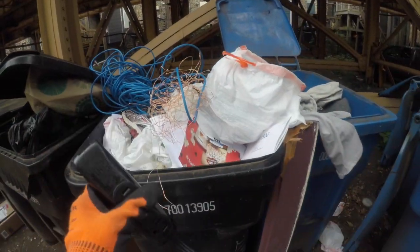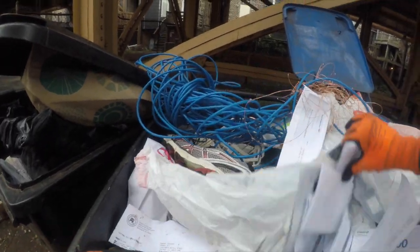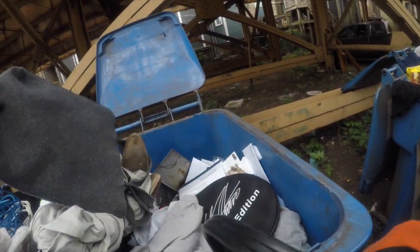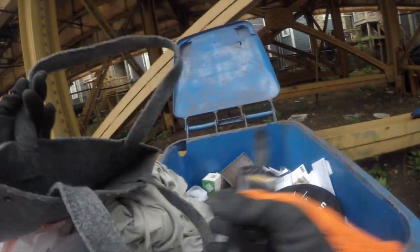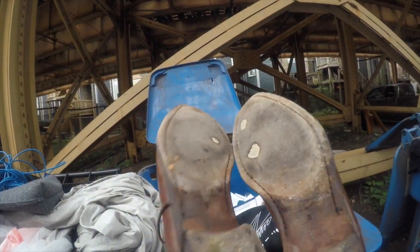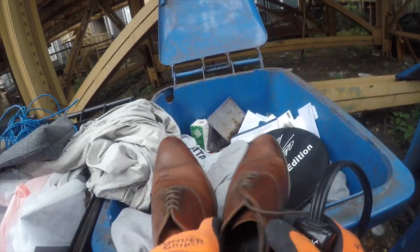Here is the power cord that I am taking. Definitely can use this in my basement. I'm always looking for these type of cords because my kids are always blowing out the fuses. Here is a Whole Foods bag that I'm not gonna take. Looks a little grungy. Here are some shoes, the Boots New York shoes that I'm gonna take and donate.